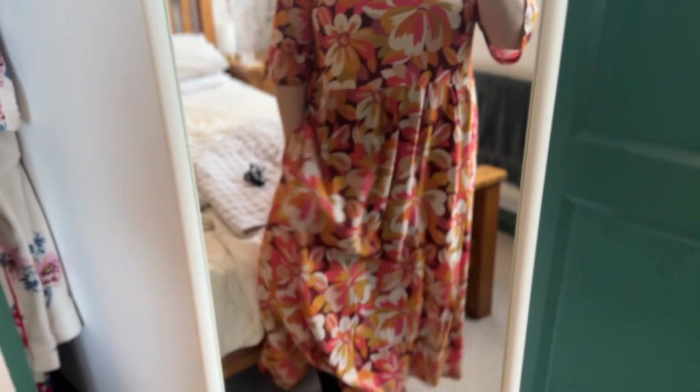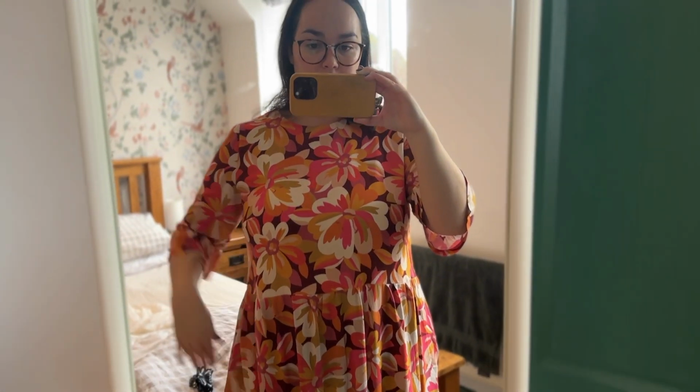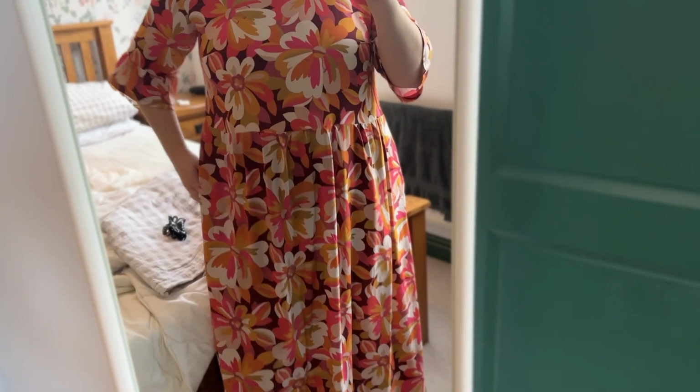I think I'm probably going to wear it on Sunday to church, so I might see if I can get a little shot of it then, when I've got my hair and makeup done. My hair needs a wash right now, so when that looks a bit better. But yeah, I love this fabric, it's gorgeous.